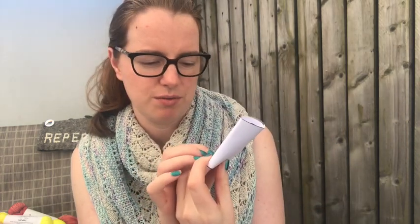So I got some of the DK Pure Cotton in Rose, I think. DK Pima Cotton, 200 meters. I think this is called Rose something. I don't know, I can't remember. Anyway. I did a plain weave stripey scarf.